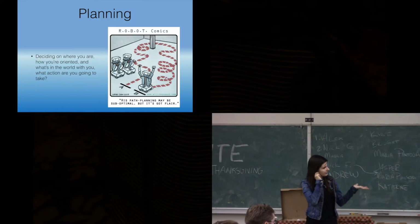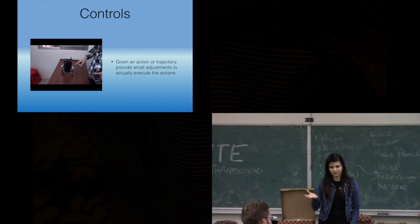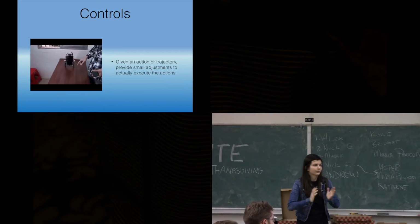And last but not least, controls. Given an action or a trajectory, this is what you're going to do. This is an example of a balancing robot where controls are really important because you have to react really fast in order to be able to balance.